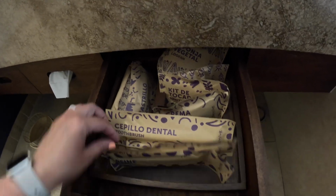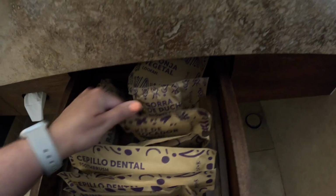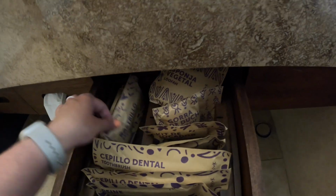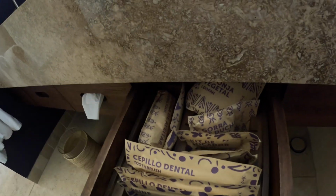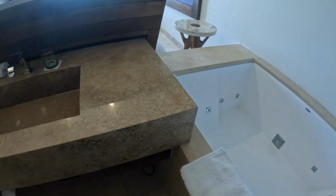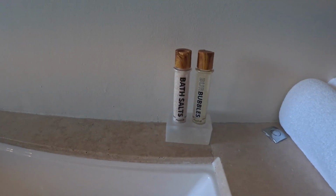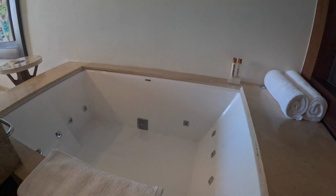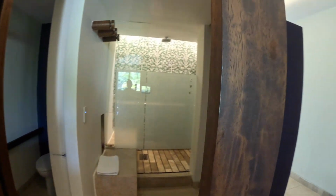So a comb, toothbrush, another toothbrush, toothpaste, the vanity kit, which usually has Q-tips in it, shower cap, a loofah, razor, a shaving kit, or the shaving gel, very big soaking jacuzzi tub, and then you're going to have bubbles and bath salts. And then going into the bathroom, we'll turn these lights on. So you have a sliding barn door here. So that's how you can close this part to make it totally private.